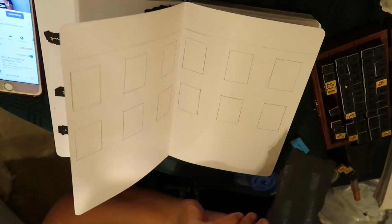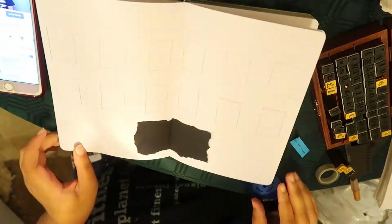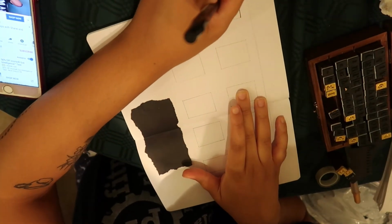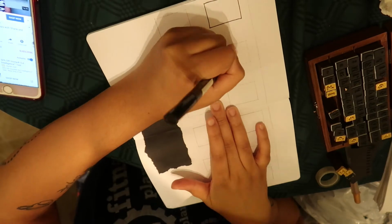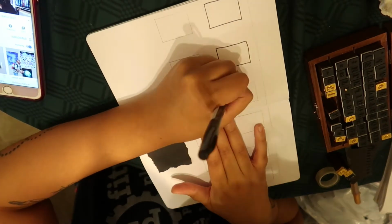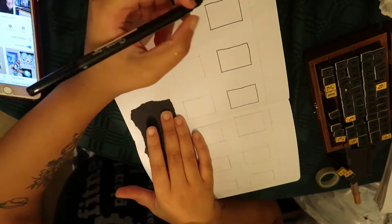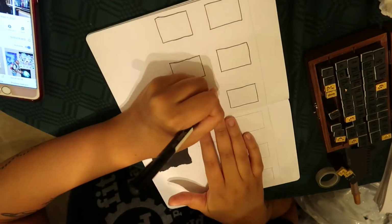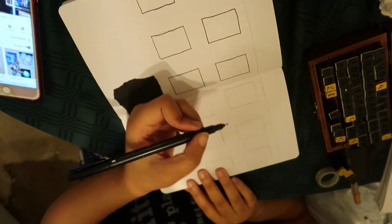And next is one of my favorite spreads. I just really like how this turned out. I like how the one before this turned out too. And this is where I keep track of my favorite book of every month. That was one of my favorite things to do in my last bullet journal. This is where I will print out the book at the end of every month. Whichever book is my favorite will make it into the designated rectangle for the month.